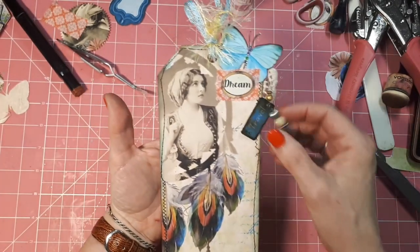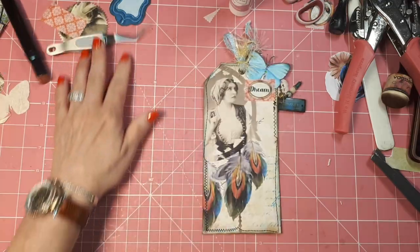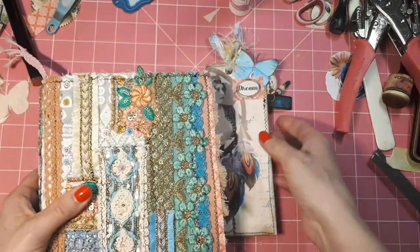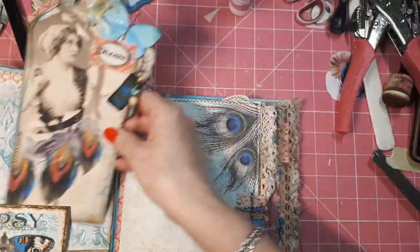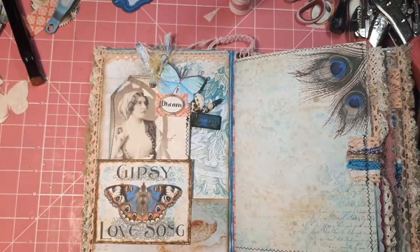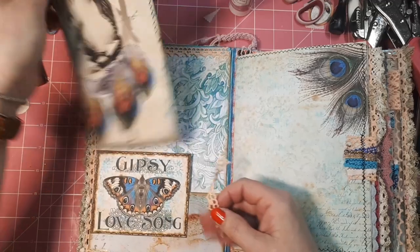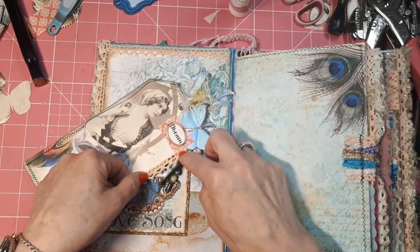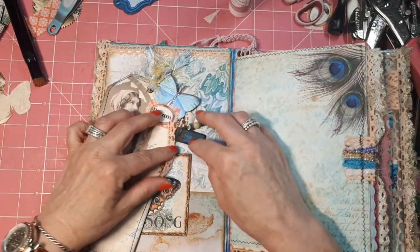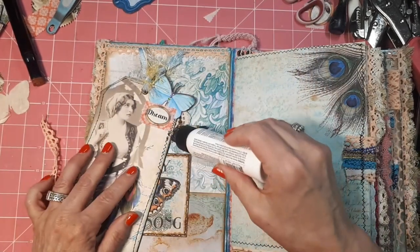This is tag number one. Put it in a journal. This one, for sure. Also debating what I'm going to put, like lace over here. Yeah, just need a little bit of lace.